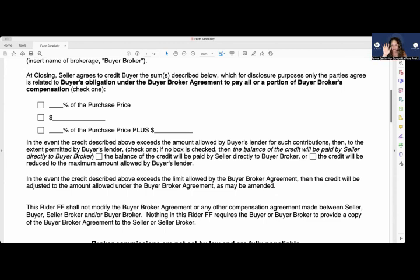So you have X here, this is what the seller's willing to pay or contribute, but the lender says, no, this is the only thing that we can get. Then obviously that credit will either be returned back to the seller, right? Because it only has a certain amount that you can do, but it's also letting you know that the balance of the credit will be paid by seller directly to the buyer broker, okay?